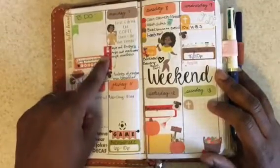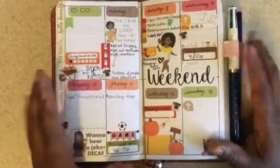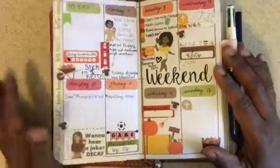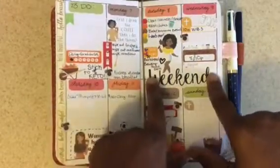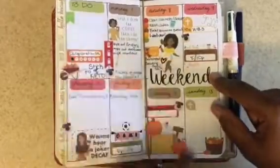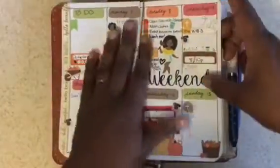These stickers, this one, are from a traveler's notebook insert from Simple Southern Mommy, where most of these things are from. I think this weekend banner is from a sampler from Playing with Anna. This is from Planner Cuteness. I don't remember where these two are from, but I will find them and link them. So anyway, this is this week.